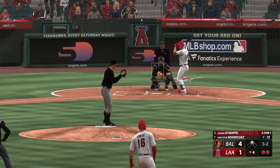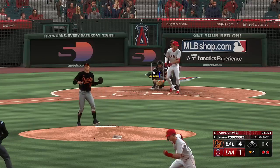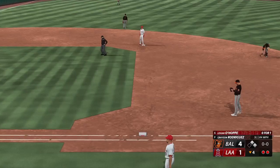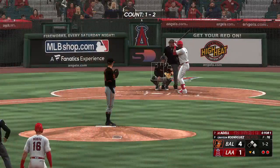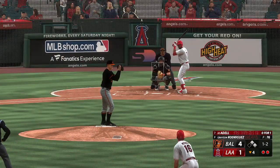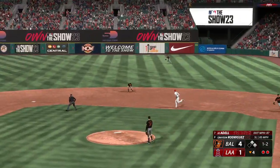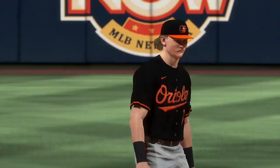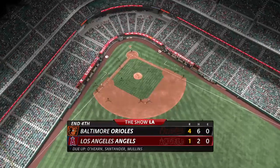Moniak at second with two down. The 3-2 is off the outside edge, and that is ball four. Well, a breaking ball in that 3-2 count kind of tells you that that's the pitch he has the most confidence in right now. Just couldn't find the strike zone. And now the right fielder, Joe Adell, grounded out his first time. Bounce to the right side. Sends it to first, and that's the inning. Angels strand a couple, and they trail it 4-1.